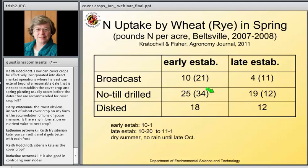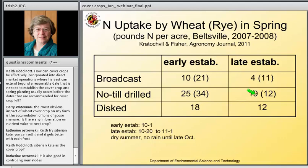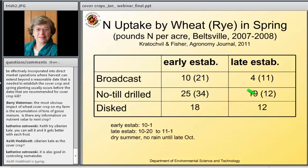In terms of the rye at these same sites established at the same time, you can see that by the next spring the rye had taken up about twice as much if it was broadcast, about 50% more if it was drilled, and there was no treatment where the rye was disked. Later establishment, well, that's not as good. Okay, you can see that there was much less uptake by the wheat if it was broadcast compared to early establishment, and the same thing was true for the no-till drilled. The same thing was true for the disked. Okay, so establishing things early is better, and getting better soil-seed contact is better.